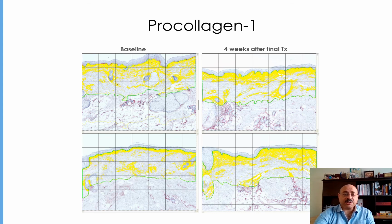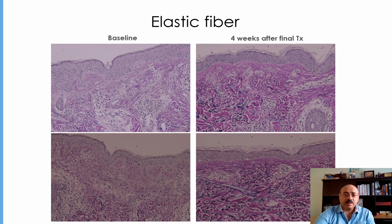And this is the Pro Collagen 1 baseline and 4 weeks after the final treatment, and again baseline and 4 weeks after the final treatment, and we can see the significant increase in the Pro Collagen 1. This is the elastic fiber, and the same thing. We can see baseline and 4 weeks after the final treatment, and we can see the significant increase in the elastic fibers in the skin histopathologically. So it is an improvement which really stays in the skin for years.